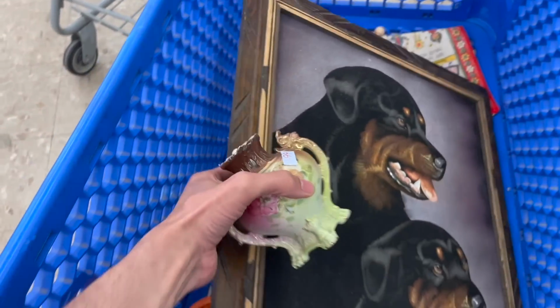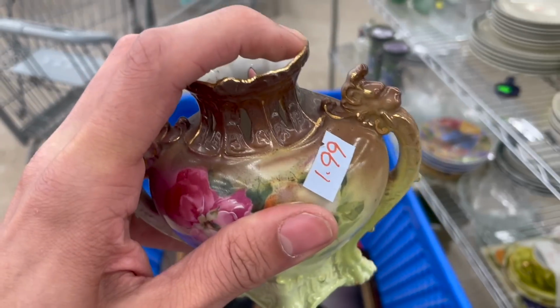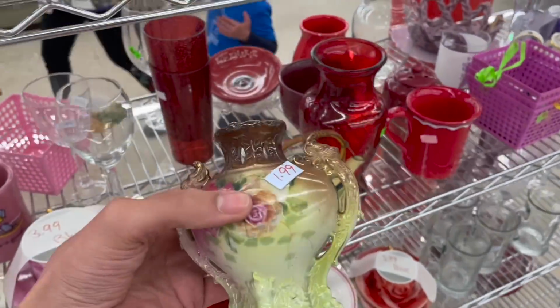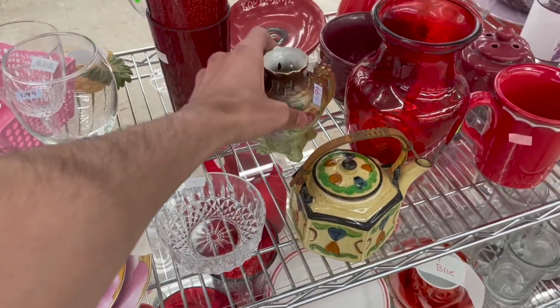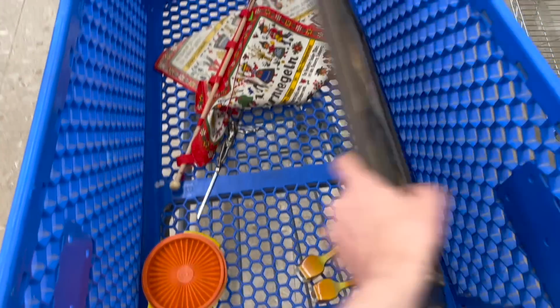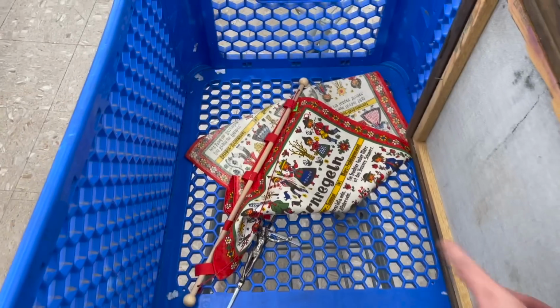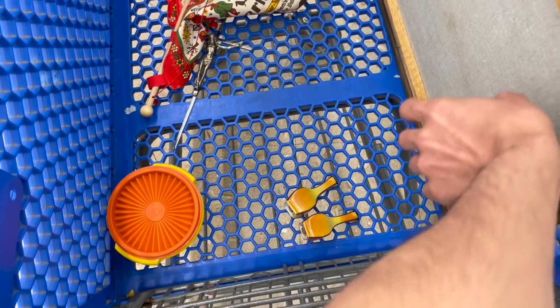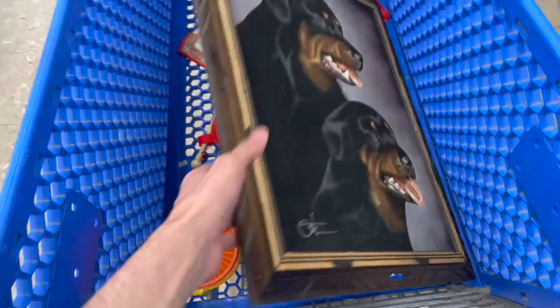All right, I think I'm gonna put this back. I don't want to keep buying stuff that's chipped, so I'm gonna put it back, and someone might buy it for themselves. They're about to close. This is everything. We're getting the velvet art, the calendar from Germany, the cross, Tupperware, and the awesome salt and pepper shakers. Let's go check out.